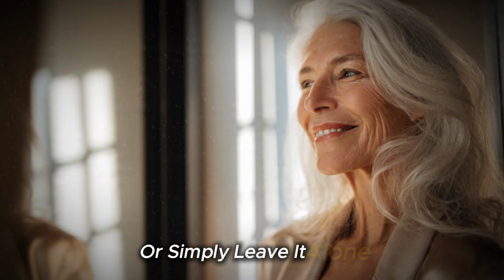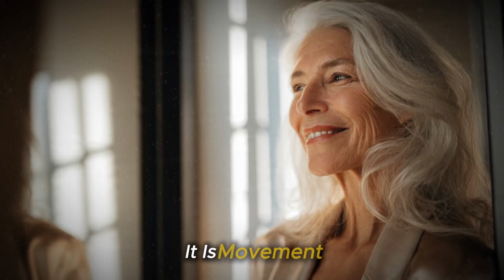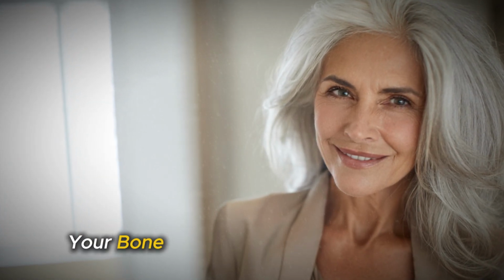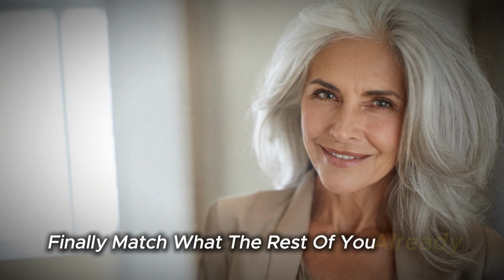Or simply leave it alone. Slight imperfection in thin hair is not a flaw, it is movement. And movement is exactly what makes thin hair look full. Your bone structure and your eyes are stunning. Let your hair finally match what the rest of you already is.